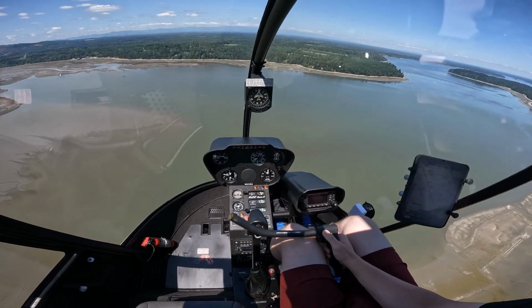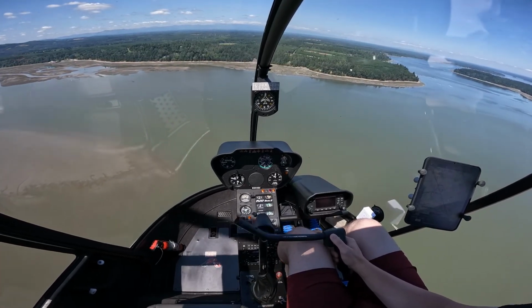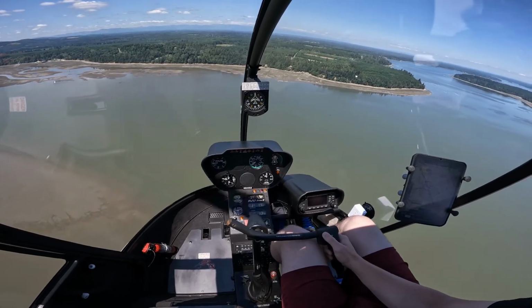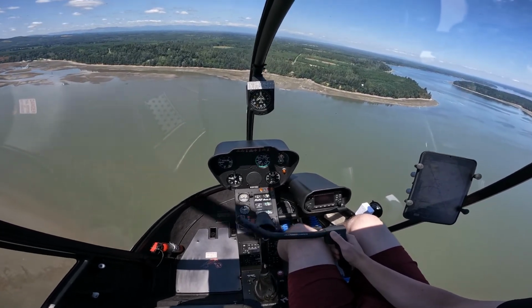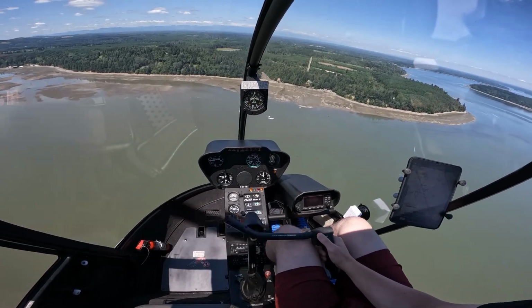Sierra Whiskey on final for 2-3. Shoulder traffic, Sierra 0 Kilo Sierra, left downwind for 2-3.